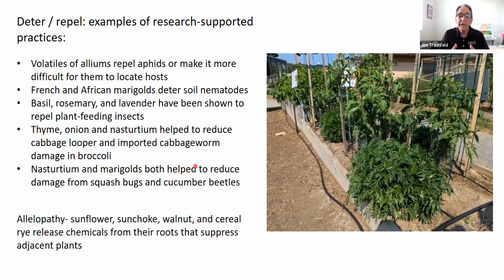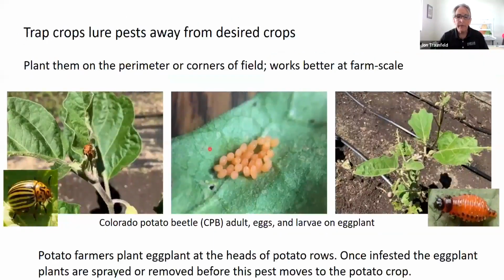But if you're putting transplants into the ground, you really won't have any problem. I've been growing rye for many years, and I've never really seen an issue, even when I plant bean seeds into the residues, a few weeks after they've broken down. So we can use certain herb plants and other plants to repel and deter pest insects.